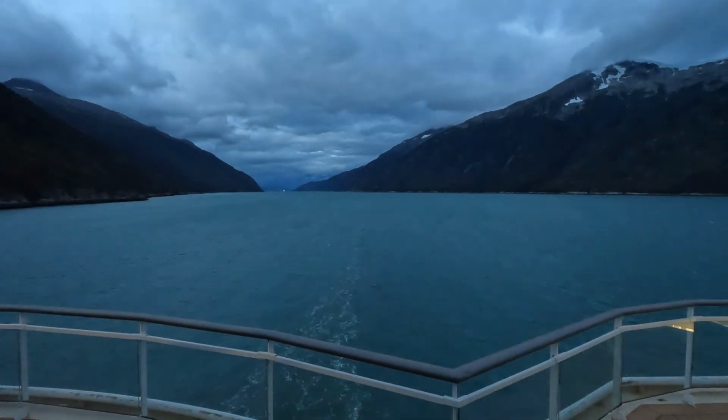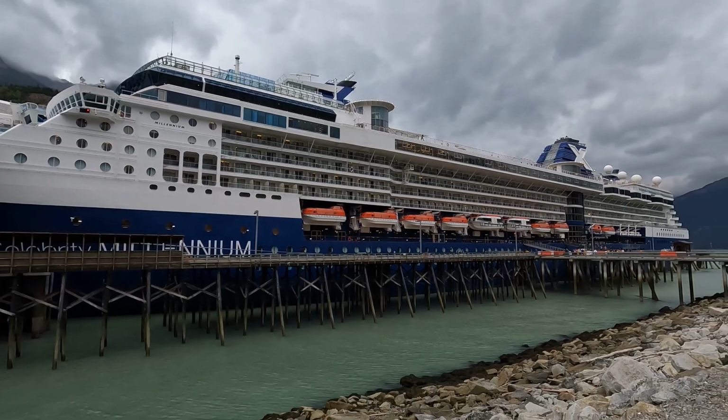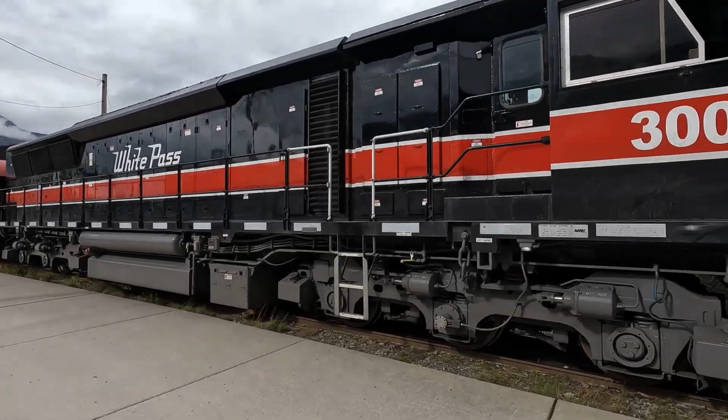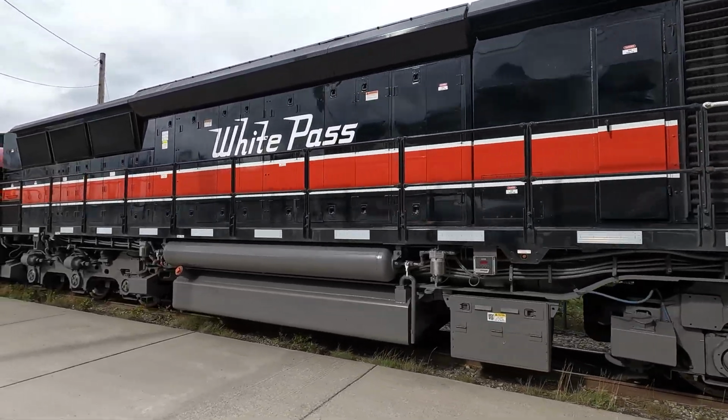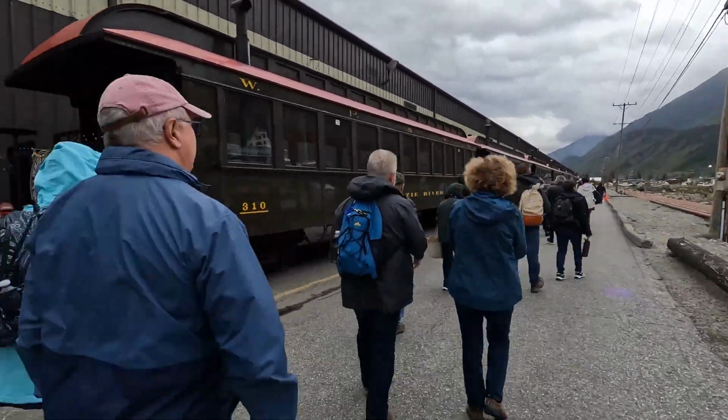On the third stop of our Alaskan cruise, we went to Skagway, a small town with a population of about 1,000 people. One popular thing to do in Skagway is to take the White Pass and Yukon route train. This is a scenic train ride through the Alaskan wilderness.